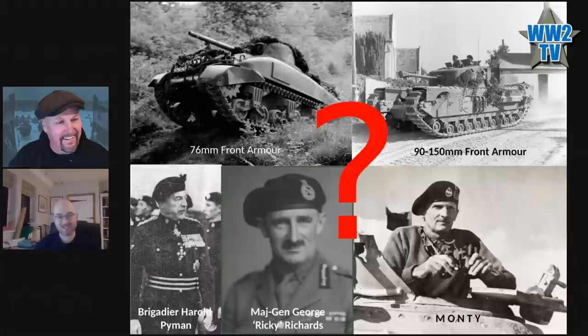And being like, this was a great plan. Or that Monty was right, or Pyman was wrong. Either way, there's not enough Churchills. So the logic is we're just going to use Shermans as our independent armoured brigades, and they're going to use them in the same role.